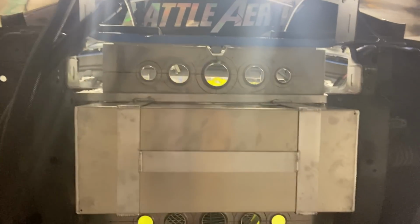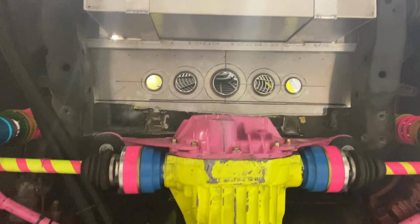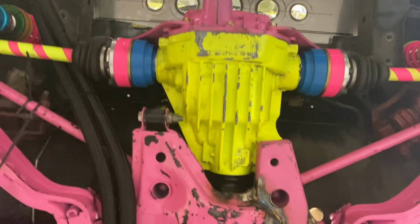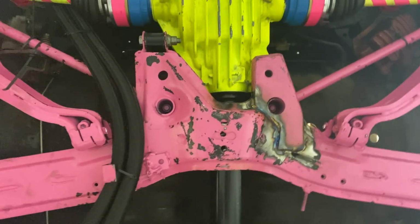We got that battle arrow wing. We got those new Dimple Dies, our fuel safe cell. It's our Aeromotive pump. 8.8 diff, OS Strike-In, Driveshaft Shop axles. Pink subframe that already needs another paint job, but that's okay. Custom driveshaft, GSR transmission.